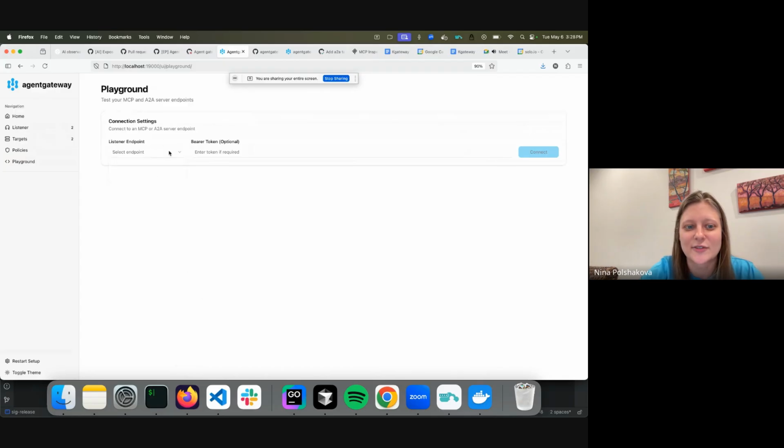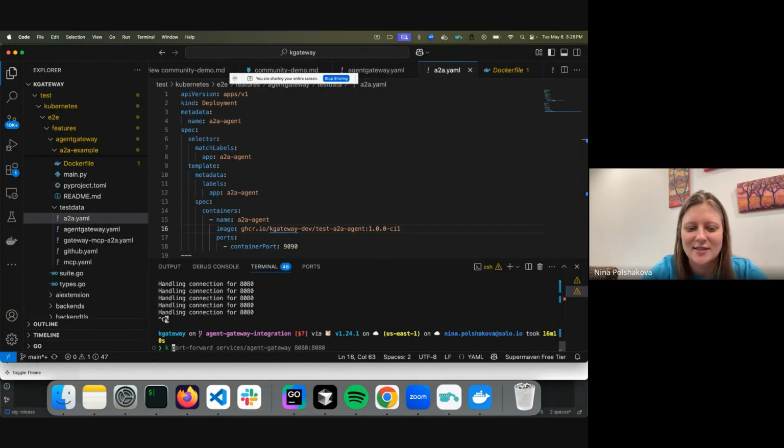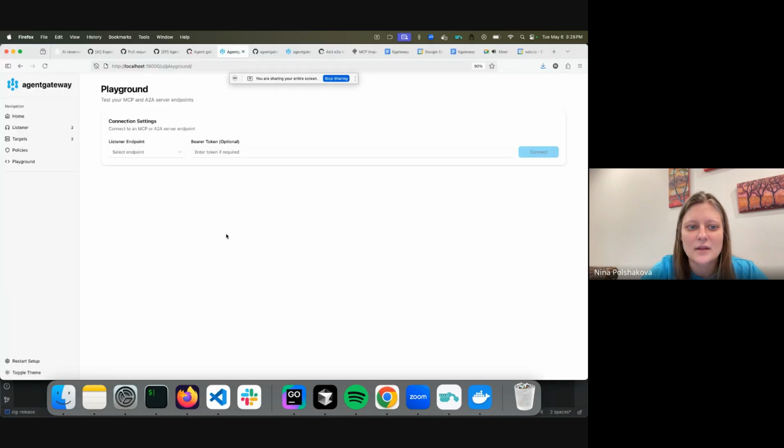First I have to port forward to be able to reach these. Let me kill this port forward, because it's the same port. Actually, I think A2A is 9090, so let's do that one. If I select the A2A listener, and then I select my agent, I can connect. It connects, and then I see that there's an available skill to use.